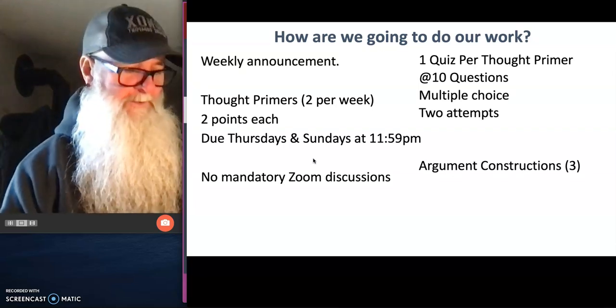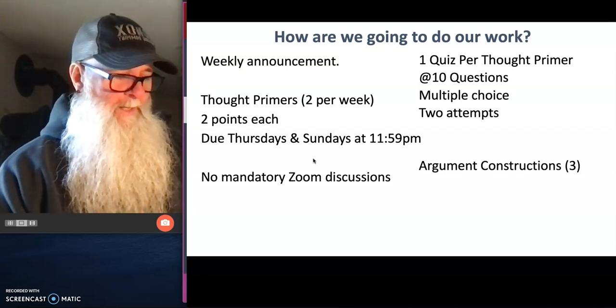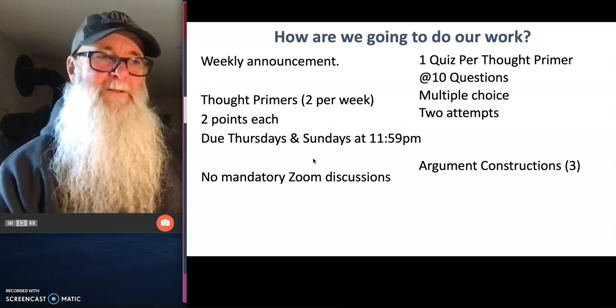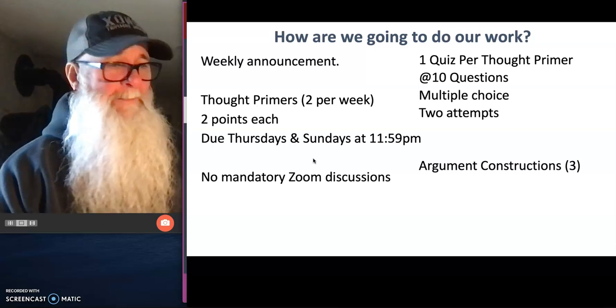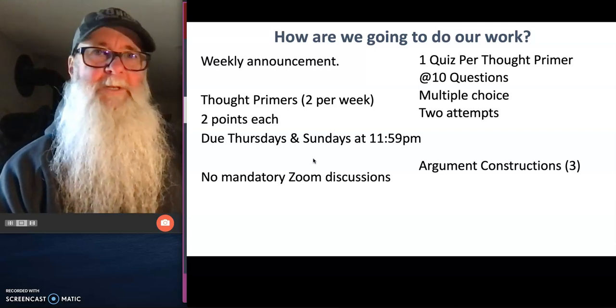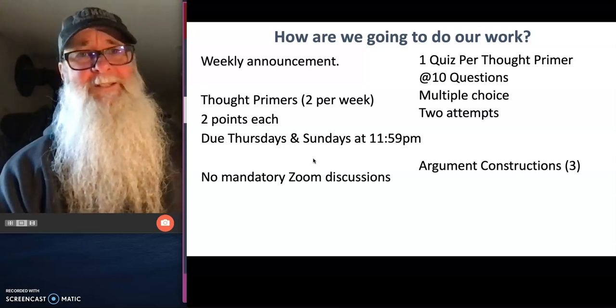That is super common. So when you find yourself wanting to just check in, make sure that you're understanding things correctly, or get some help on some assignment that you're working on or a problem that you're working on, you just shoot me an email and say, hey, can we do a Zoom session at this day on this time?